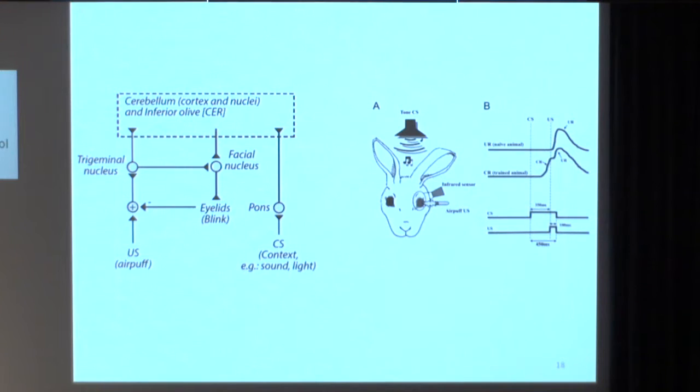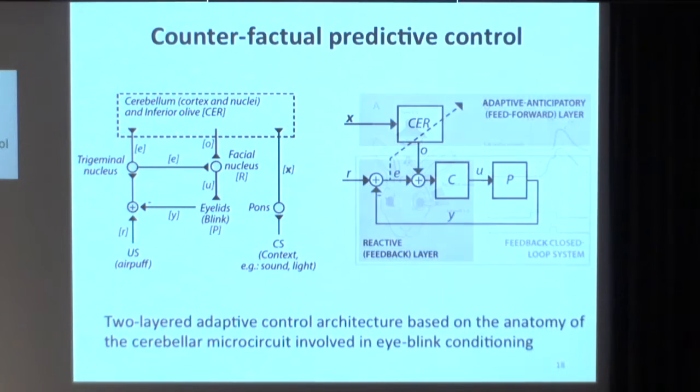Okay, so the point is that we have this arc here that acts as a reflex, so it's the one that converts the sound, the air puff, into a blink since the beginning. And this other one here is where the CS and the US converge, and then through learning it will acquire a response. Okay. So if you look at this, we made the decision to model it in control theory terms.